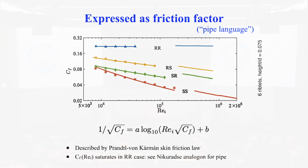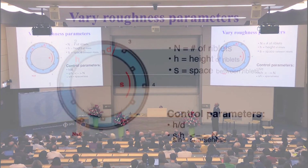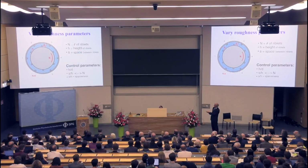We did so by playing with parameters. As a physicist, you always want control parameters. And the control parameters here are the height of the roughness and the sparseness of the roughness. So S is this distance and H the height. And so the number of these blades which we put in here, of the riblets. And when you increase the height, you increase the overall friction. But in all cases, you have this flat regime, this asymptotic ultimate regime.